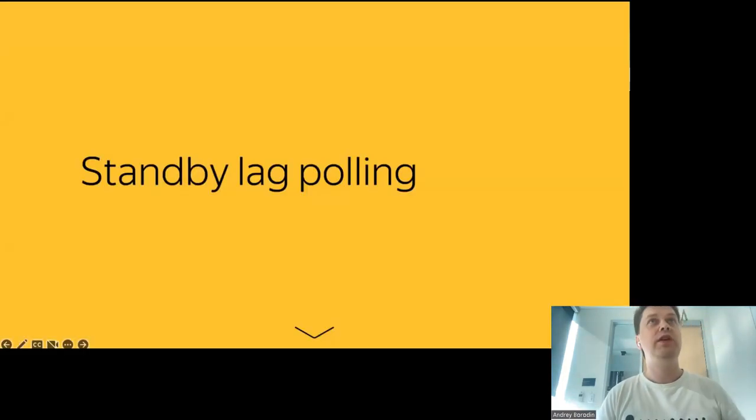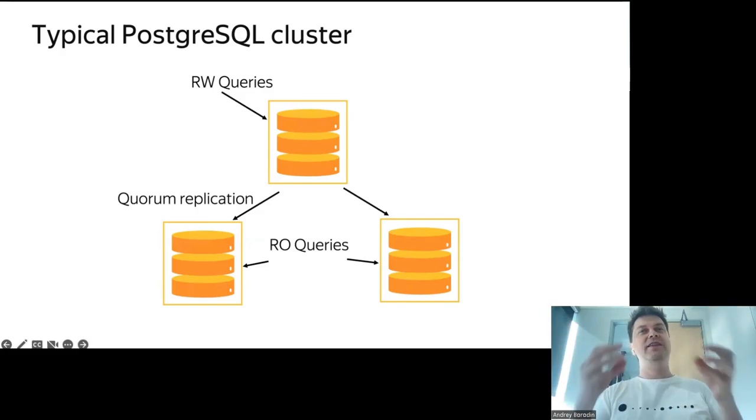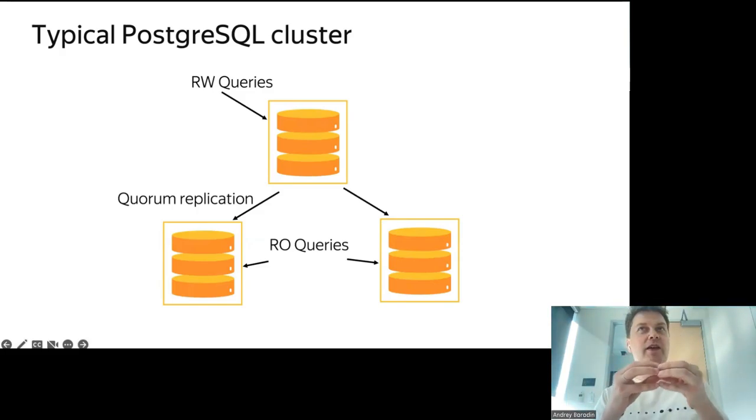And the last feature that we added to Odyssey is the standby lag porting. As you may know, standby replicas of Postgres can show you stale data. This is a tricky question, because sometimes they show you data from the future. Like, a replica can have some data that did not happen, that is still locked on primary yet. And can you show data from too much of the past?